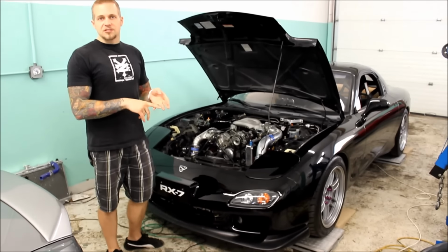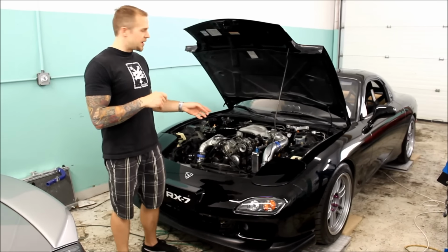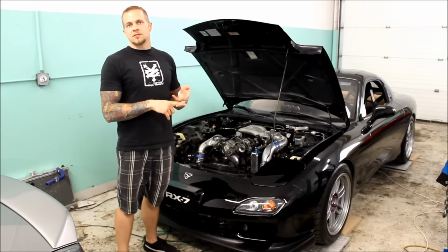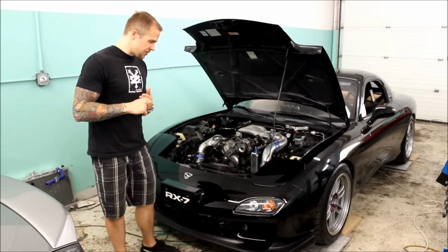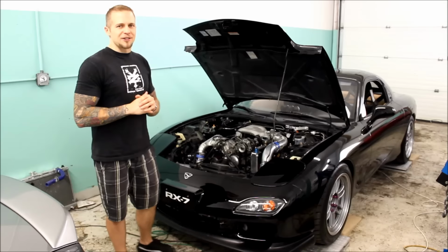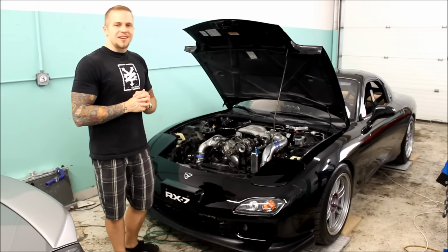Oh, a couple other things I just thought about. ABS is deleted. The car has no power steering, it's a manual rack, and there's no AC anymore. So that's further weight reduction mods. But yep, 2,701, pretty good. Not as light as I thought it was going to be. I thought it was going to be in the 2,600 pound range just based on how it felt. But I guess that makes sense. So on to the next one.